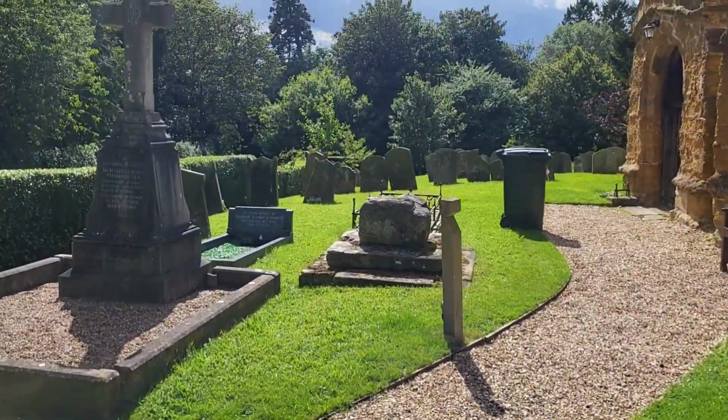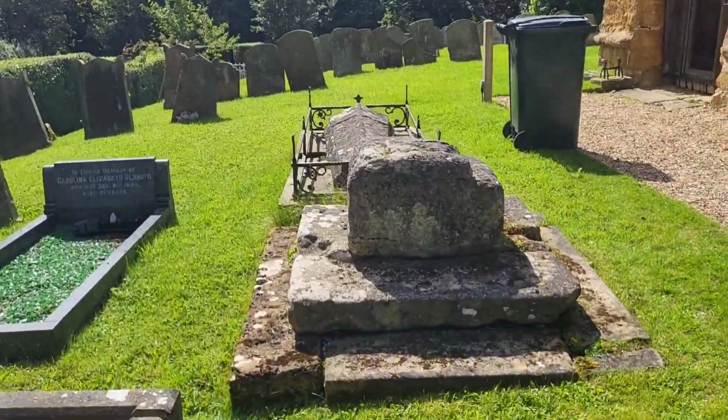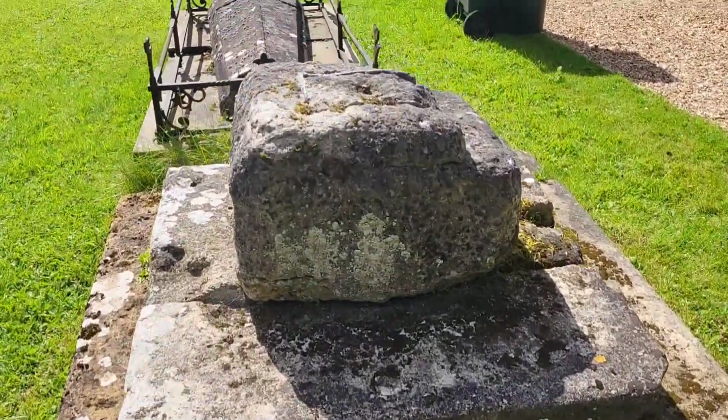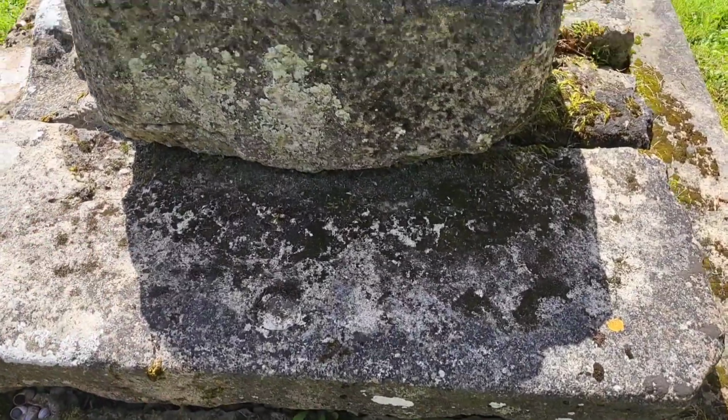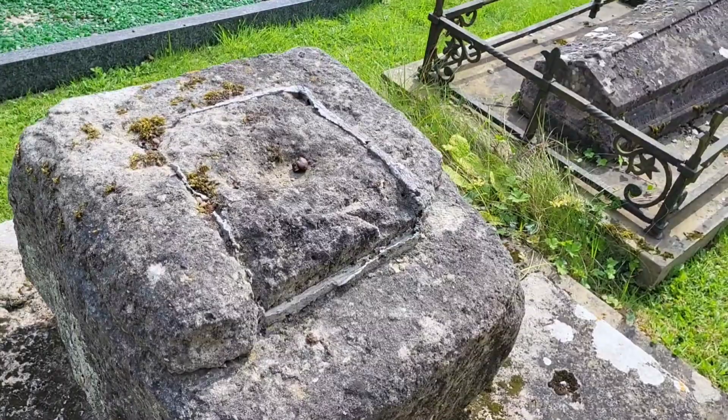As you can see here, there's the remains of an ancient cross. It's no longer there anymore.